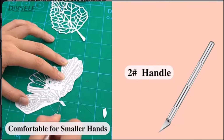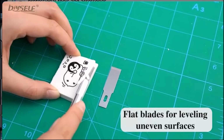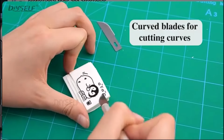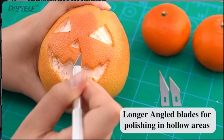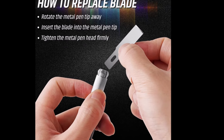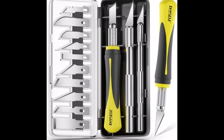The silver hobby knife features a lightweight aluminum alloy handle that reduces hand fatigue during extended tasks, while the yellow knife's silicone handle provides a non-slip and comfortable grip for greater control. Whether you're carving pumpkins, working on intricate models, or tackling any craft project, this set is built to handle a range of tasks with ease and precision. It's a reliable and user-friendly choice for beginners and experts alike.